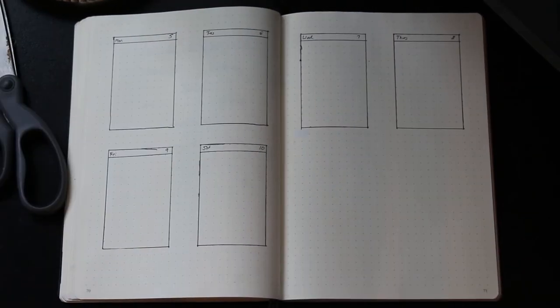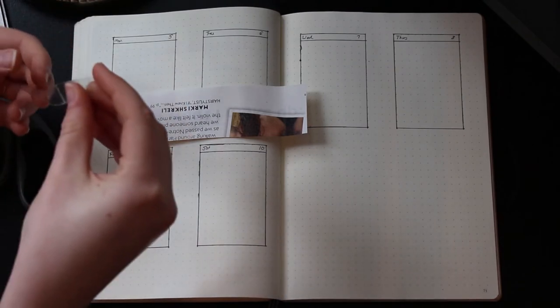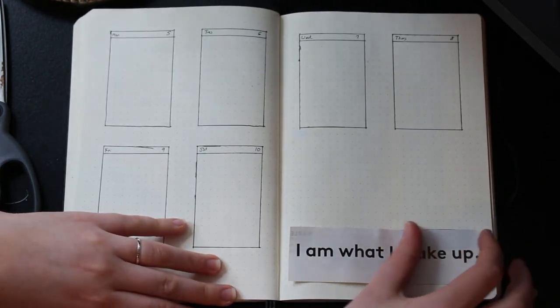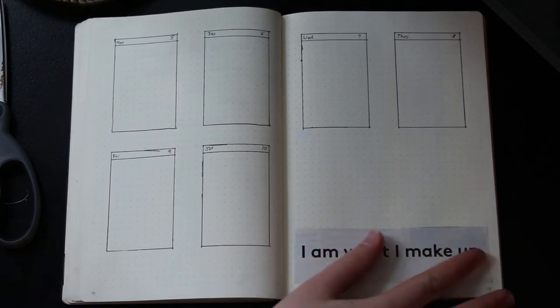I know that a lot of bullet journalers use glue sticks for something like this, but I always prefer double-sided tape. I just find that it holds things like magazine clippings or paper together a whole lot better and a whole lot smoother than glue sticks. It's really important to position things away from the fold of the book, so leave a little bit of a margin. That way, when it folds, it won't wrinkle.